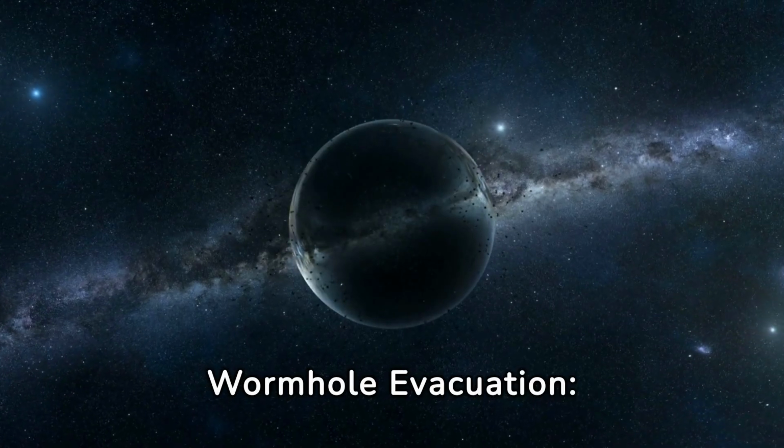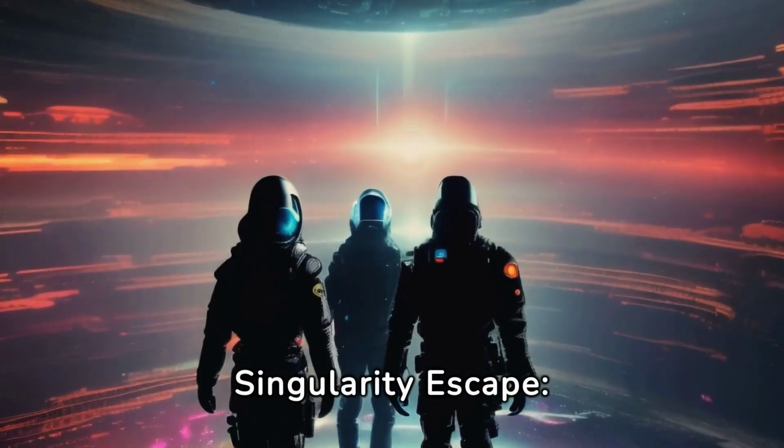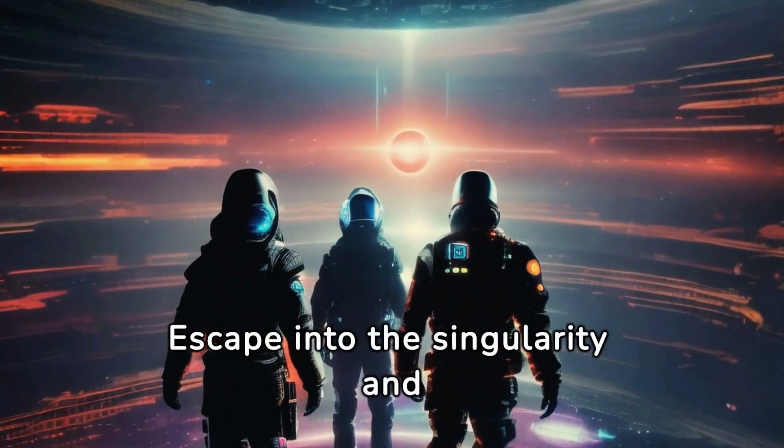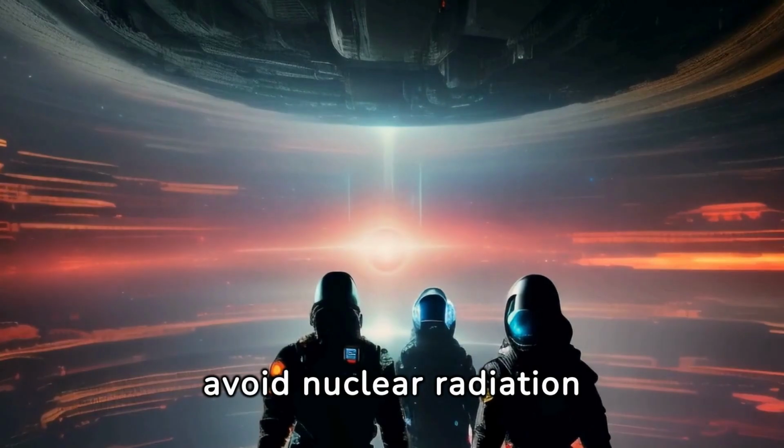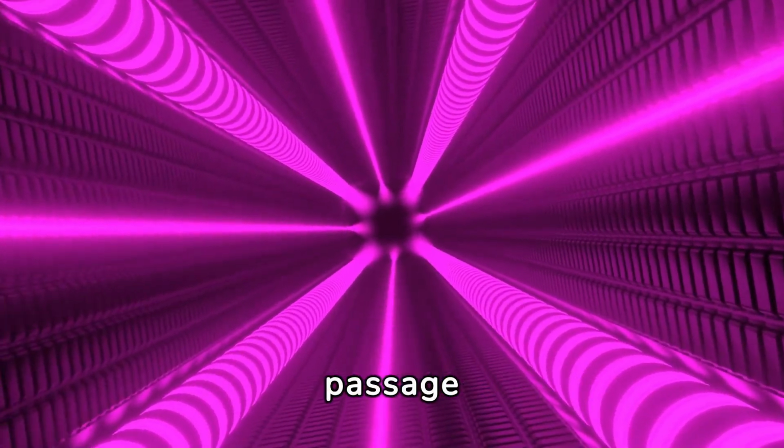Wormhole evacuation. Use wormhole connections to instantly transfer to other galaxies. Singularity escape. Escape into the singularity and use its special properties to avoid nuclear radiation. Mobile space-time tunnel. Move in space and find a safe passage.